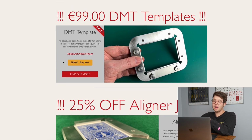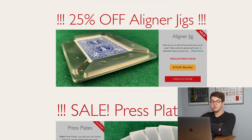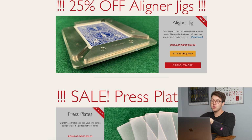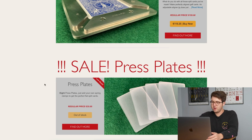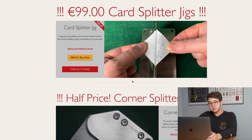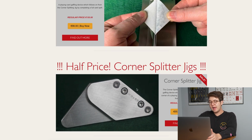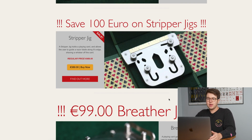The one that I did buy was a DMT template. So if you're into this kind of thing, the aligner jig is also amazing. That's a must-have. If you don't have the perfect score, get the aligner jig, or even if you do have the perfect score and you can afford it, get the aligner jig. Helps you with putting cards back together, and I have a review on it on the channel somewhere, I believe. If you just search it up, you can find it. The card splitter jig is what I was talking about. I have these reviewed on my YouTube channel.